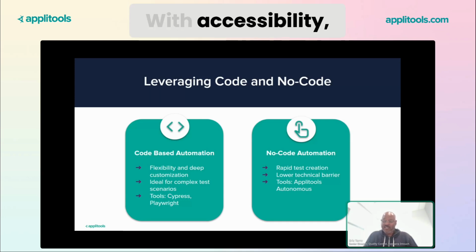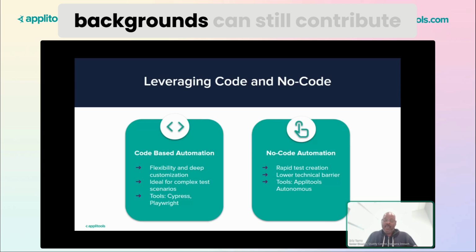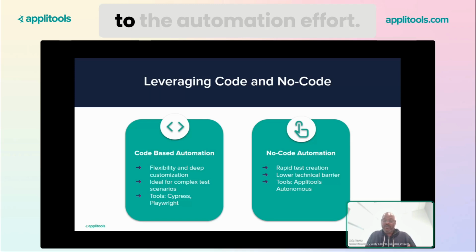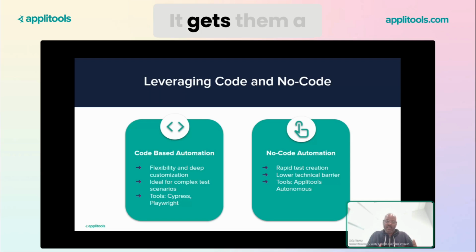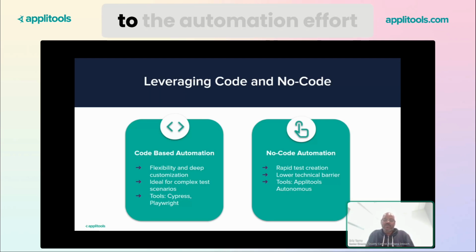And so with the accessibility, it means that our team members without coding backgrounds can still contribute to the automation effort. It gives them a new skill set. It gives them a new challenge, but they don't have to become a developer in order to contribute to the automation effort.